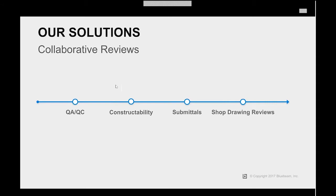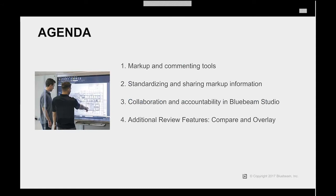Today we're going to highlight a submittal review, but be sure to stay tuned because we are also going to go over the markup tools and how to add your comments in a Studio session. We're also going to touch upon how to standardize your markups and how to share those standards with your project team members. And last but not least, I'm going to show some additional review features that help in the process of doing coordination reviews or detecting changes in your revisions. We're going to go over both Compare and Overlay.